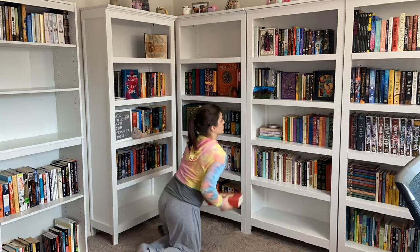Okay, I have things rearranged and I actually decided partway through to change a couple things, whatever. So first I'm going to do a general overview of the genres here.